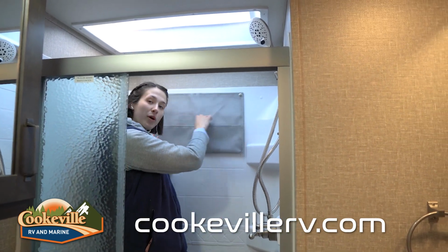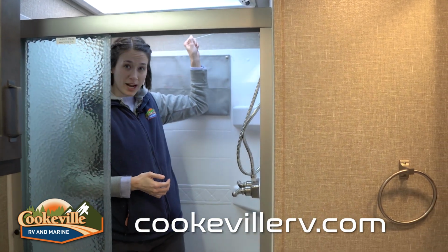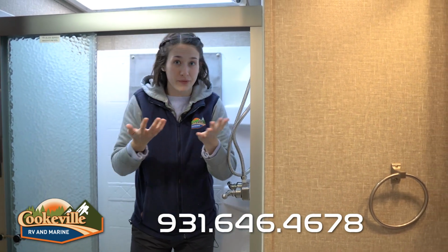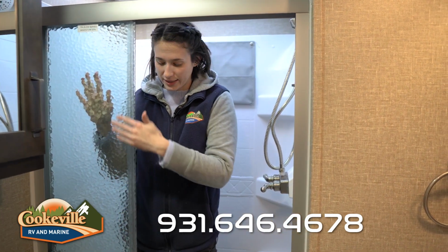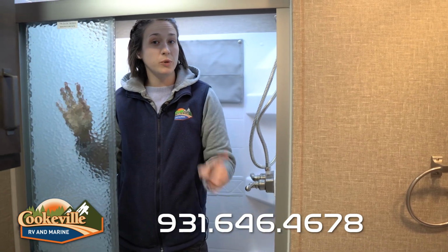Also, we've got a mesh compartment bag here for all of our soaps, and they've even added in a clothesline above my head. So this is a really good place for you to have storage for any of your clothes that are wet from your adventures. Maybe you go see a waterfall or something. You can leave them hanging in the shower, just let them dry off and not have to worry about it. And check out these doors. They're very good quality, and I like the frostedness to them, and they are stored away so they're not going to go moving around when you go down the road.